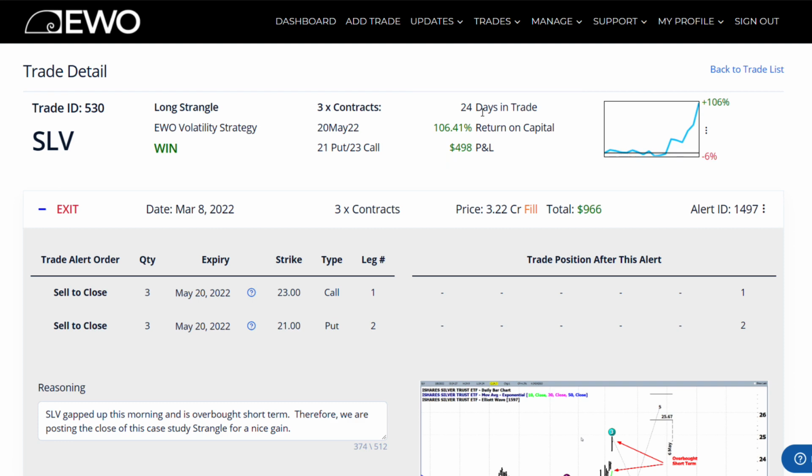That's kind of the average time frame for our strangles, 21 to 25 days. The normal profit range is 30 to 70%, so this one generated a little better than average, but it was those ancillary issues: low IV, low ADX, nice breakout, gap up, blow off top, added the spike in IV. All those put together gave us a better than 100% return, so a slightly better than normal result. So we really like putting on these strangles when we find these particular patterns.